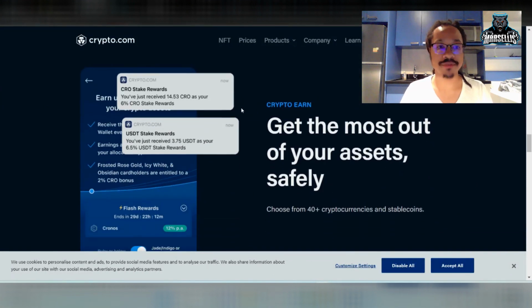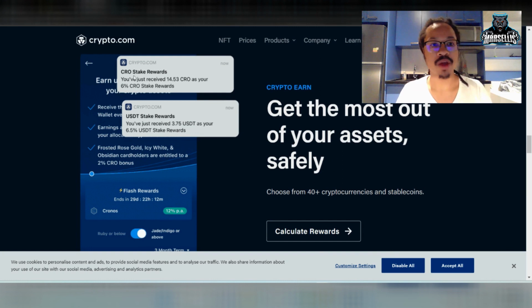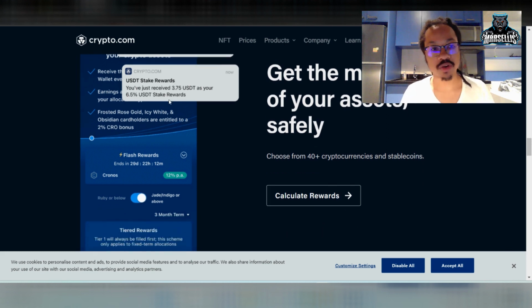And in order to get that, you have to stake a certain amount of CRO. But anyways, CRO stake rewards, you just received 14 CRO as your 6% CRO staking rewards. You'll get those messages on your phone if you actually stake. So this is pretty cool.